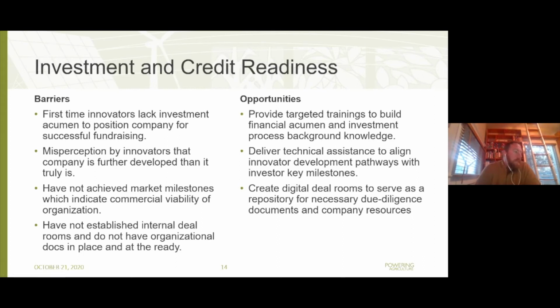The second one, investment and credit readiness. We saw this, and I talked about it with that table that I showed with the angel investor criteria, is that first-time innovators don't know how to position their company for fundraising. They don't know what things are important to be considered investment and credit ready. They think that technology is the most important thing, or they think that because they've done a pilot or two and have some proof of concept that they're ready to go out and raise capital. That's not typically the case.